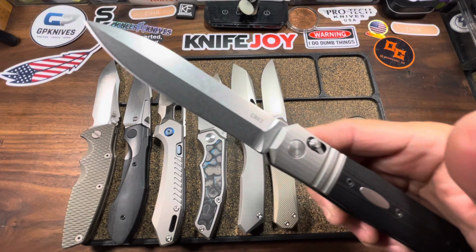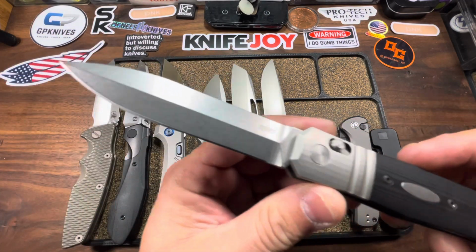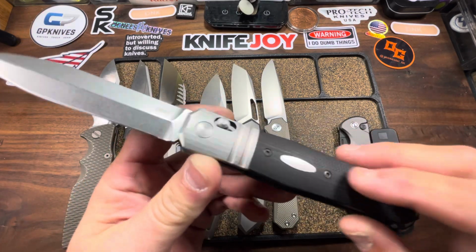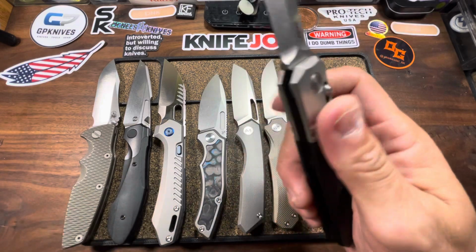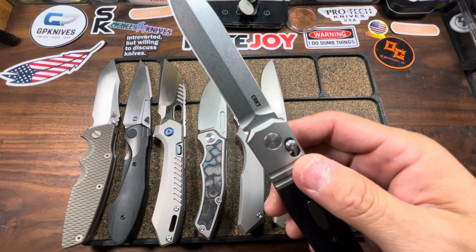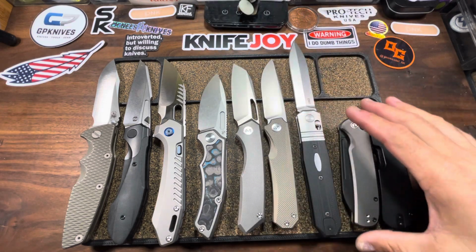Hogue is the OEM on this. MagnaCut is the steel. Beautiful dagger blade there. We've got stainless steel bolsters with this nice G10 inlay. This one comes with all the original packaging. I'm going to sell this one for $175. Never carried.